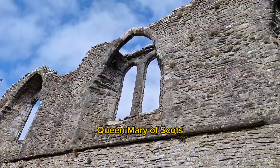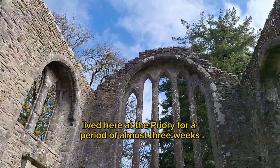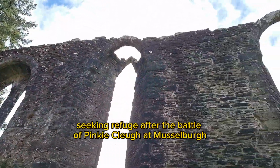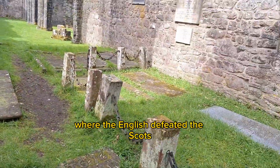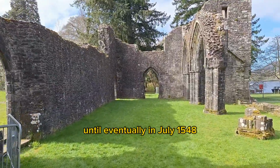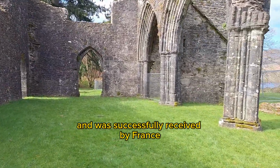Queen Mary of Scots, when she was only 4 years old, in September 1547 AD, lived here at the Priory for a period of almost 3 weeks, with her mother Mary de Guise, seeking refuge after the Battle of Pinkie Cleugh at Musselburgh, where the English defeated the Scots, before being moved from safe house to safe house, until eventually, in July 1548, she left the safety of Dumbarton Castle and was successfully received by France.